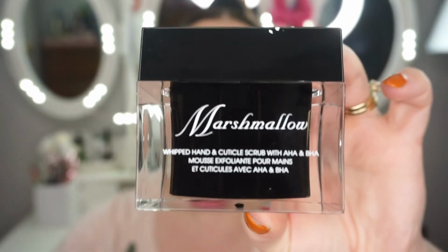Next product, and this is actually a product that I have gotten before, and I got it again before it sold out because this tends to sell out a lot. This is from Deborah Lippmann, and this is the Marshmallow Whipped Hand and Cuticle Scrub. I don't know if I've mentioned this product before, or maybe I mentioned it on Instagram or something, but yeah, this product is the bomb diggity, y'all. I love this product. If you have dry hands, dry cuticles, we are in fall, going into winter, this is an awesome scrub. I absolutely love it.